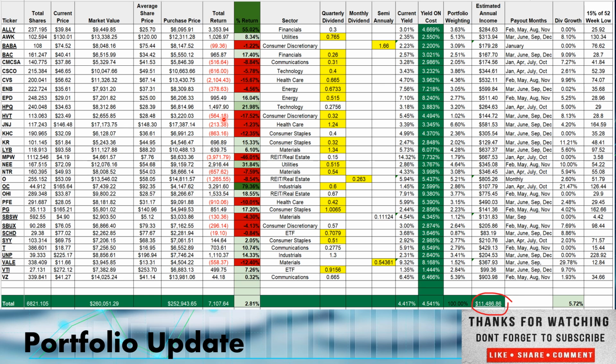Now here it is, my portfolio update. I show this every Sunday morning. I really want to be as transparent as possible, so those of you out there who may be on the fence or who are just getting started can see a real dividend growth portfolio built out over time. You can see the ups and downs associated with it. Sometimes you're going to be up, sometimes you're going to be down.